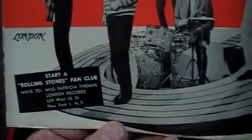It's All Over Now. And you could see also that you could start a Rolling Stones fan club by getting this 45 as well. Same picture on both sides. It's All Over Now.